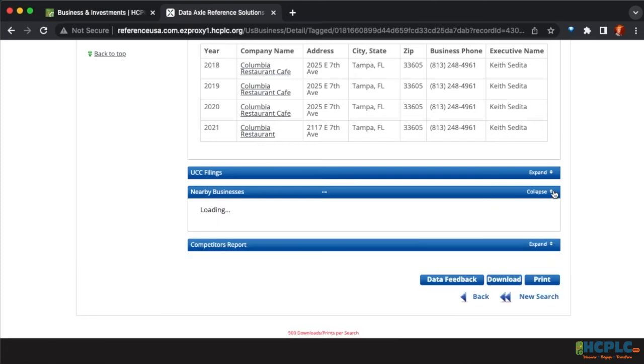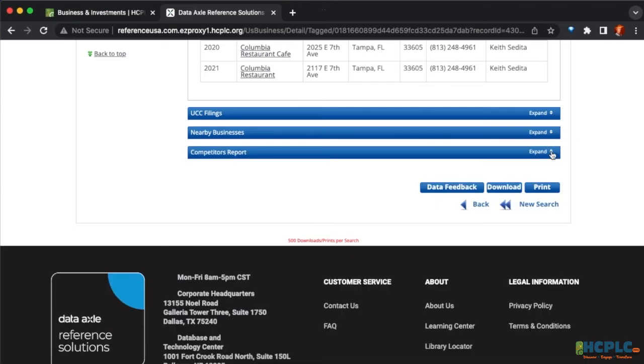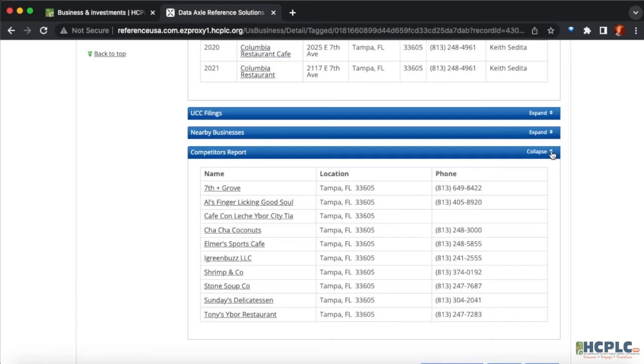You want to see what businesses may be nearby. You can see their neighbors here, in case you're thinking of a sales route or something, you're going to talk to these guys, you might want to see who else is there. And then a competitors report, which is kind of the same. These guys all happen to be in the same area, so these guys might be similar businesses that are close by. Maybe that would be a nice shortcut if you're thinking of trying to visit a bunch of places at one time or market to similar places. You can see them all right there.